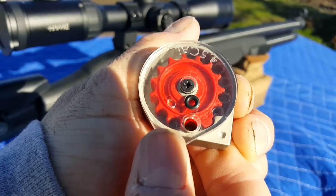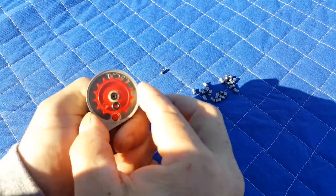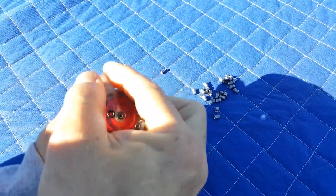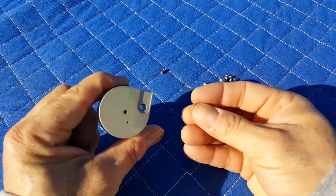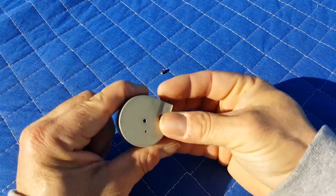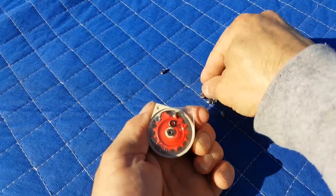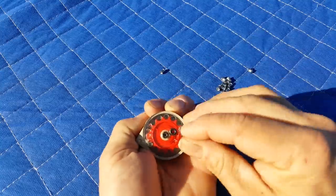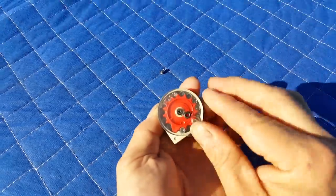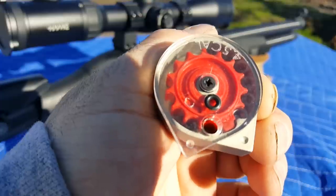Now I was loading these magazines so fast the other day. Let me show you. There, ready to rock and roll. So I really like these magazines a lot.